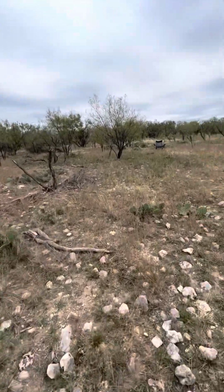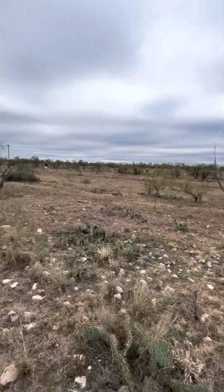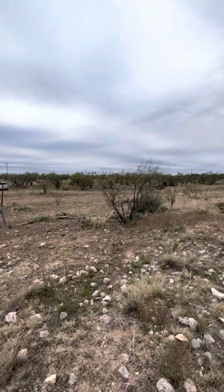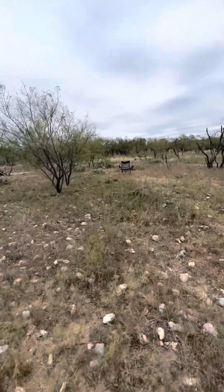But here and here, you can see my trucks right there. That blind's over there, the dilapidated one, and then the feed pen's down there. Now here's the chair.